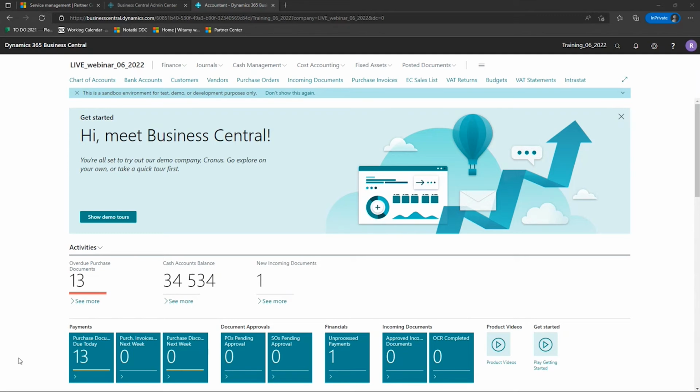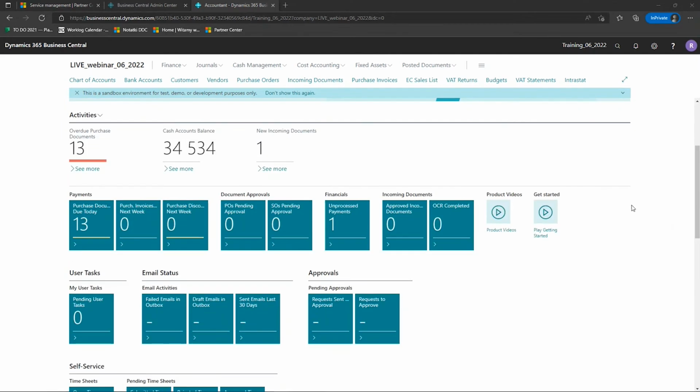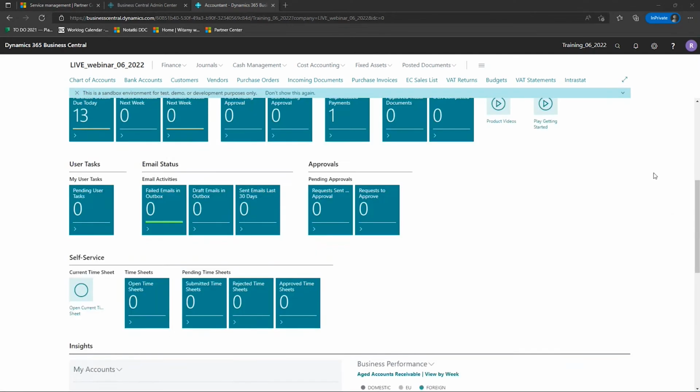So let's get started. We are going to have a basic presentation of Business Central Online, which will include the user interface and key elements of the system. We are starting with the Role Center Accountant, which is pretty rich. Here you can see some navigation menus. Here you have list areas and other elements of the interface like activities or insights.